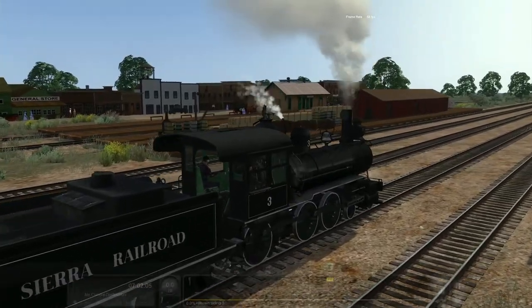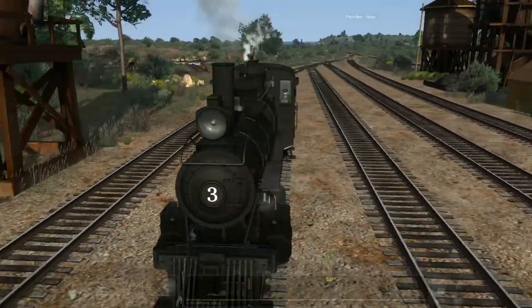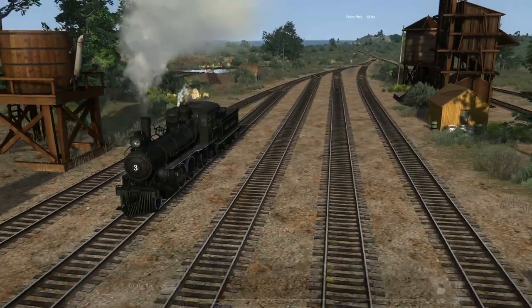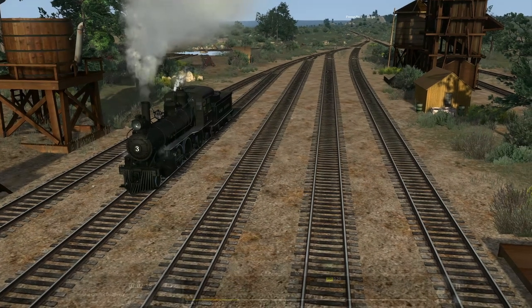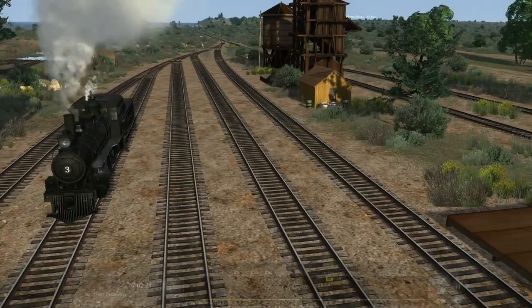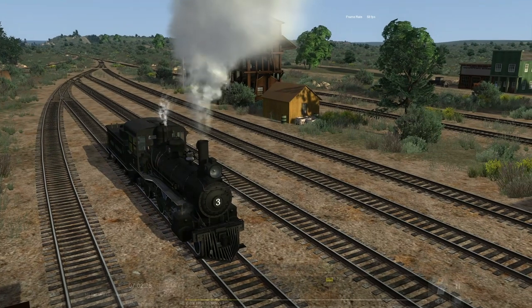I would also like to add, the route that we have been on in this entire video is by a very, very talented route creator named Zaval. And this is the Wild West route. It is a fictional, semi-fictional route, but god dang if it isn't just absolutely gorgeous. It doesn't require a lot of assets either to get it working. And he's got a lot of them. He's got standard gauge, narrow gauge, different time periods. He's got like 4 or 5 of these routes. It's insane. The guy has an eye for route building, but this is the route that I've been using.